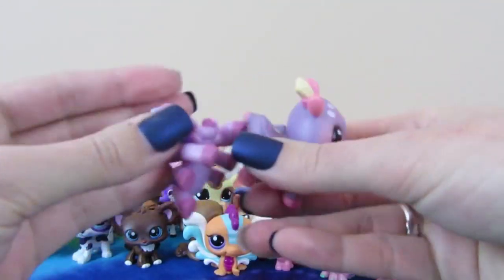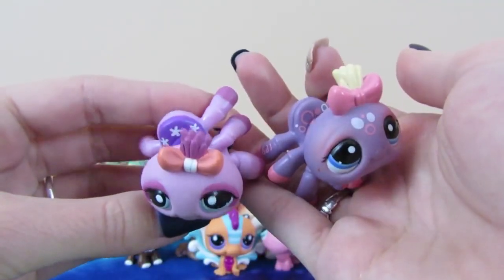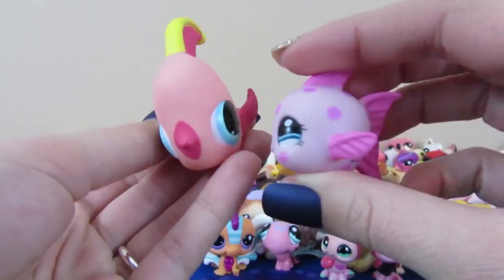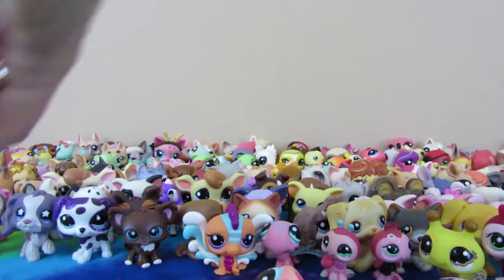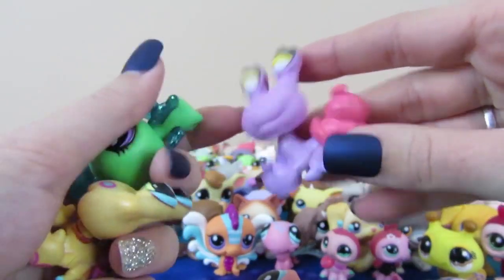We have two spiders here. One looks like french fries. The darker purple one, I think, is the one I've had the longest. Two fishies. I like the difference between these two fish. I really like this one more than this one. I don't know if it's supposed to be based off like a real one or what, but we have a purple hermit crab with a pink shell.